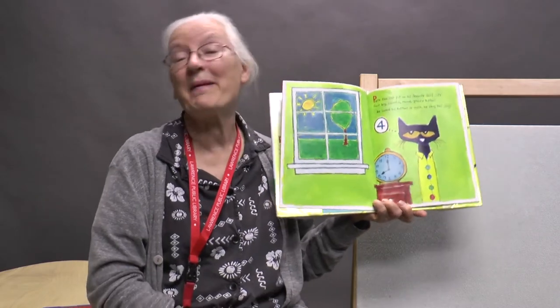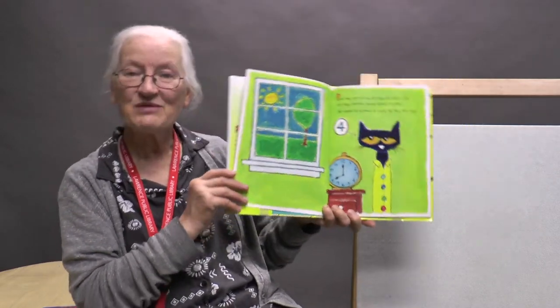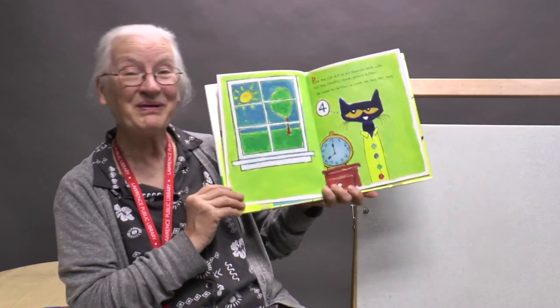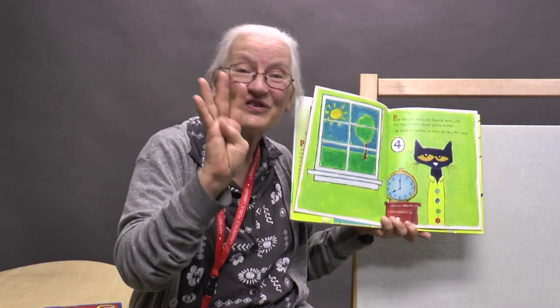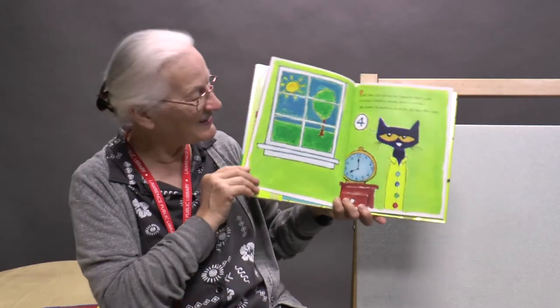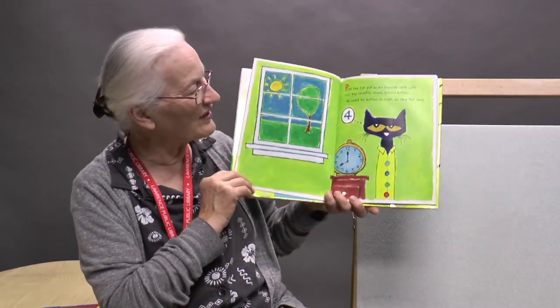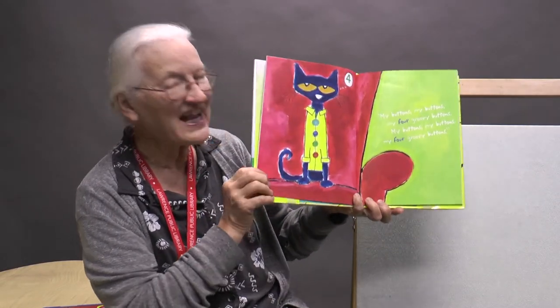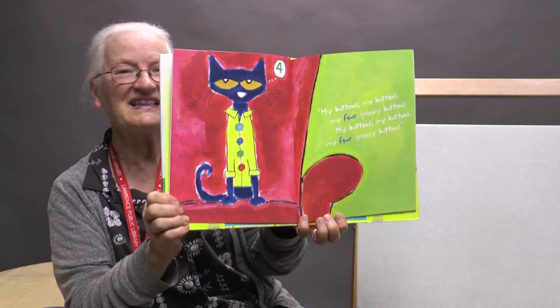It goes like this. My buttons, my 4 groovy buttons. My buttons, my 4 groovy buttons. Sing along with me. My buttons, my buttons, my 4 groovy buttons.